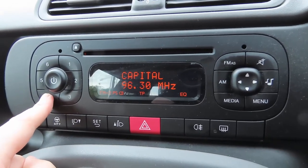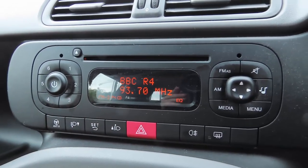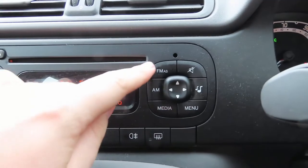Decent sounding audio system. And here, FM AM.